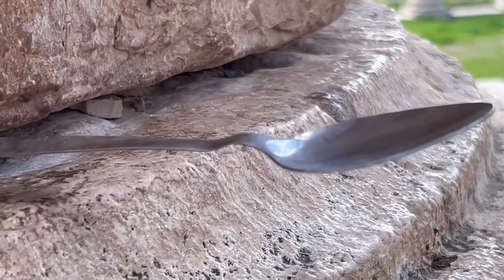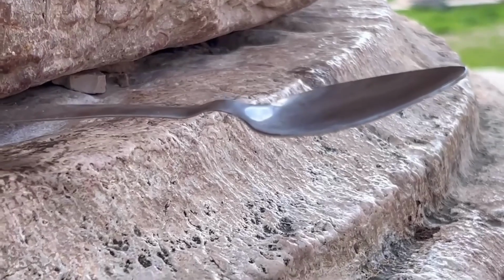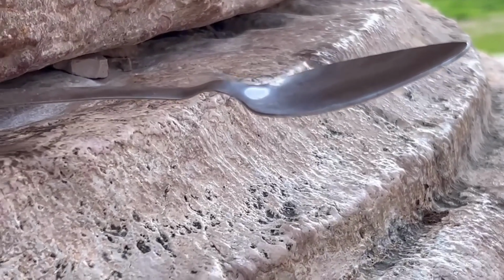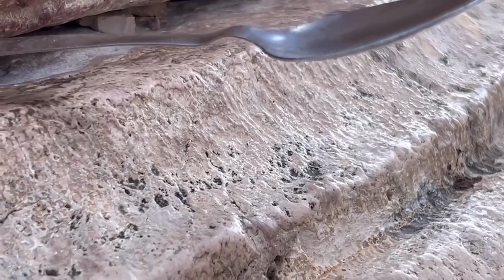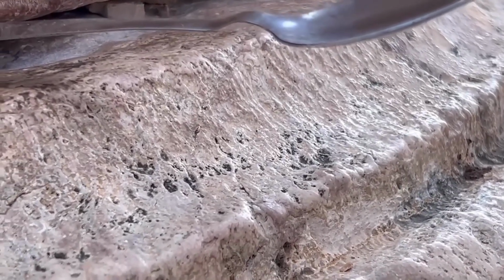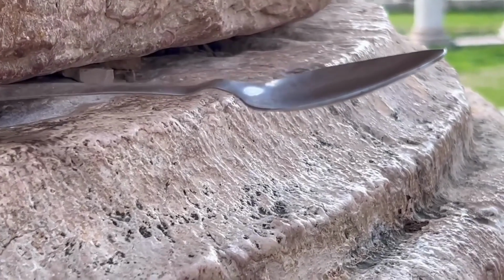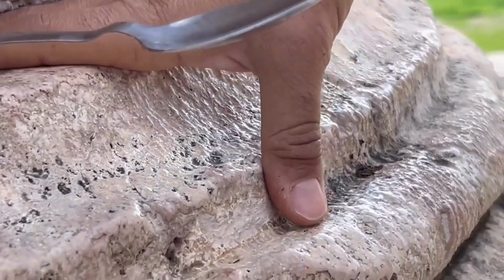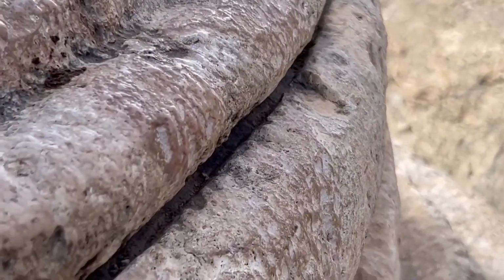So they knew there were earthquakes? Yeah. The last earthquake in Jerash was in 749. A century. So the columns survived here, the Greek columns. One, two. See it moving? You can feel it with your fingers. You feel it?